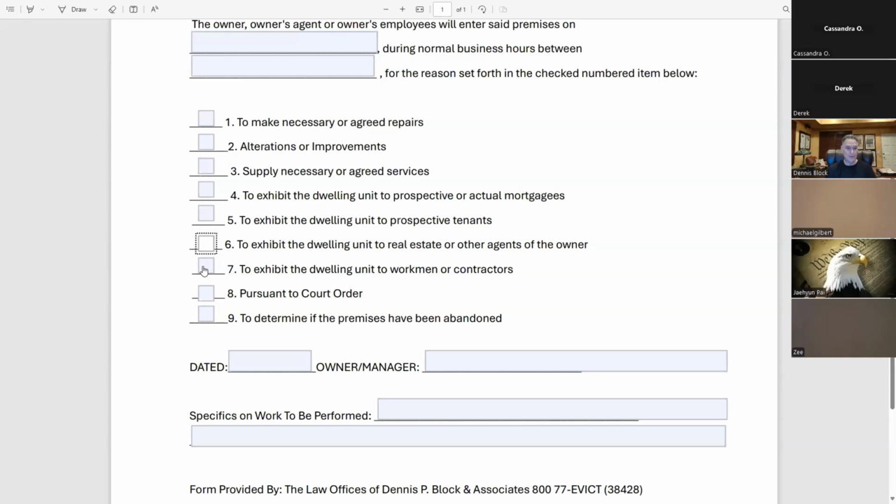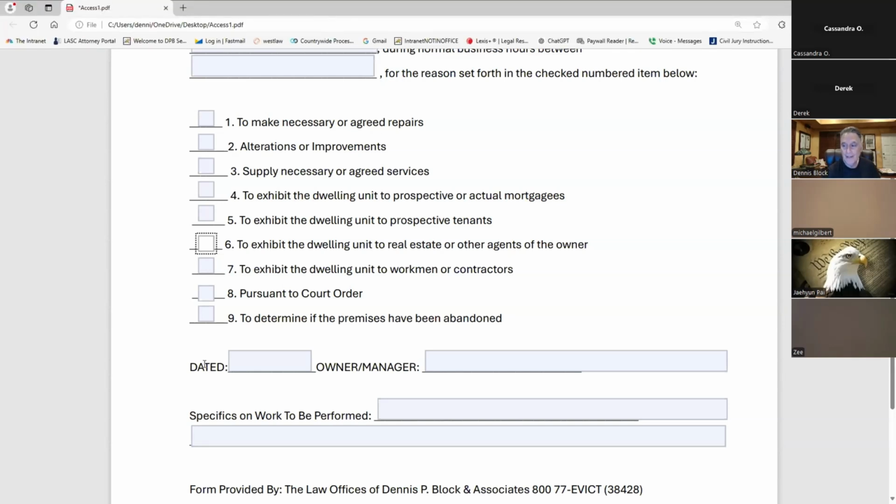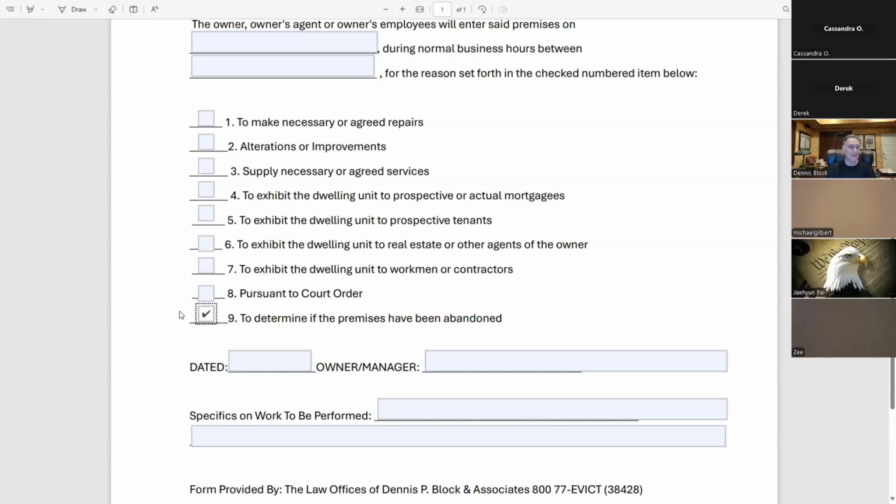And the last one, which we use a lot, is this one here, number 9. And that is to determine that the premises have been abandoned. Sometimes you have a tenant, he hasn't paid rent for a while, at least 14 days, and you have a suspicion that he moved out in the middle of the night, as a lot of tenants do. Well, if you have a reasonable suspicion that he's abandoned the premises, you want to go in there and take a look. So you would check that last box. And then 24 hours later, you go in with a key and you see what you see in there.